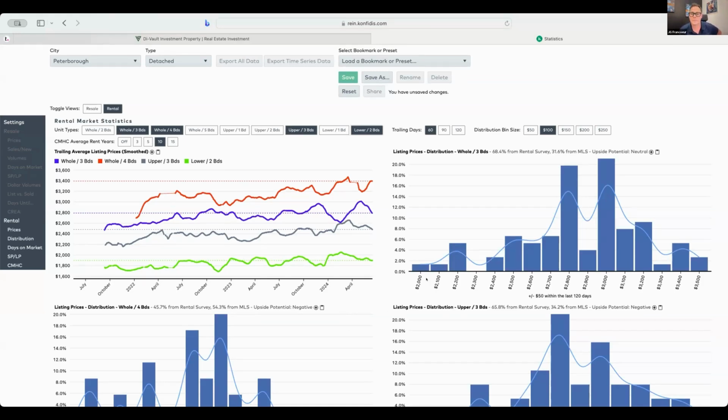So does the season affect these numbers? Schools are out for the summer. Yes, Catherine, 100%. Peterborough, for example, is definitely driven a little bit by students. The student rental market is big in Peterborough. So no doubt, you're absolutely right. Seasonality has a big effect on it. That December to February period, you're going to see that same kind of lull. So that's why it's important not to freak out.